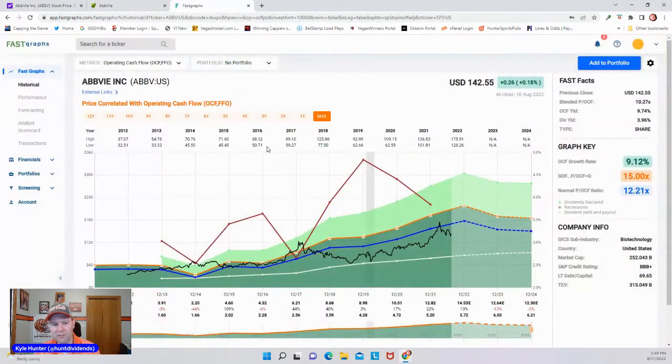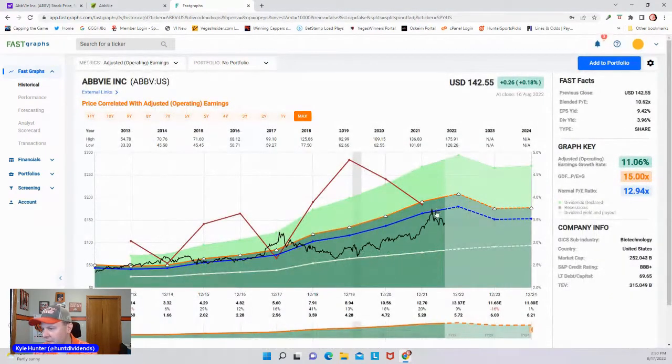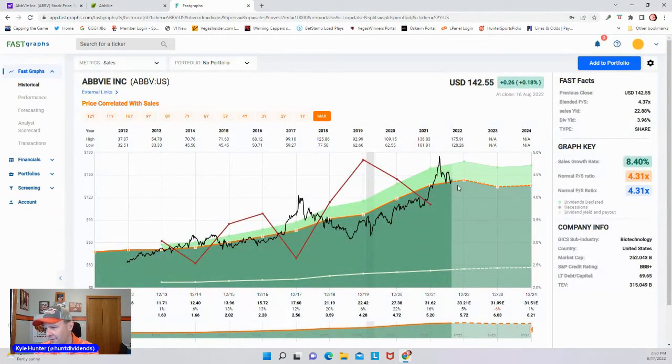Interesting to note. Let's check over on Fast Graphs here to take a look at AbbVie. This is a historical look at AbbVie and exactly where it trades now compared to the averages. We're looking at operating cash flow here. I think cash flow is crucial for dividend investors. It is running below its average as far as valuation, which is solid. Look at earnings, again, below the average. So that would suggest that this is a decent buy at this point. If we look at sales, it's right about at its average price to sales ratio. So here we're looking about average, but the others were looking pretty good.